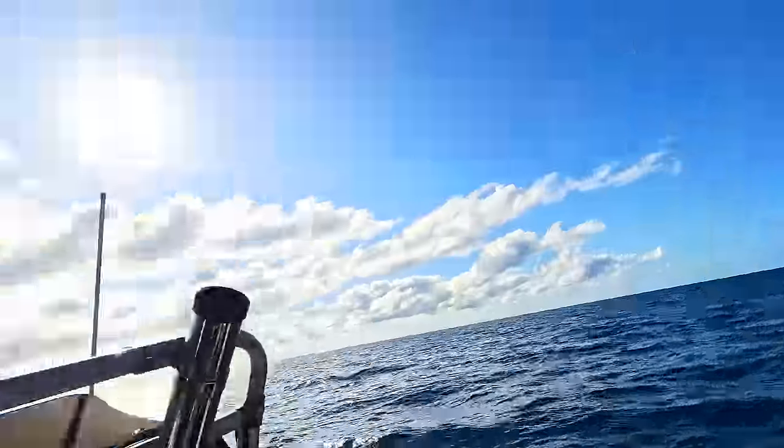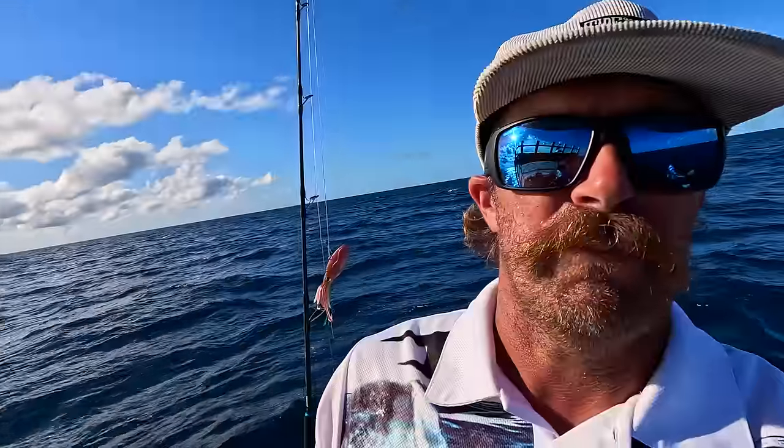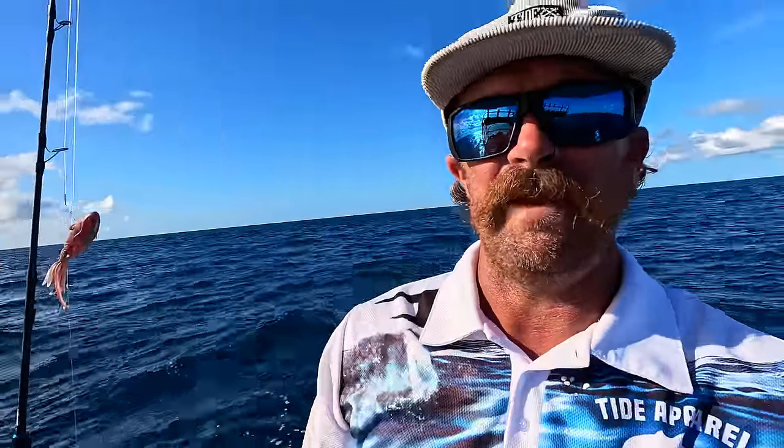So we're gonna make a move now anyway, as you can probably see. It's looking pretty gloomy out there, and we want to beat that home. So got about an hour and a half run back in.